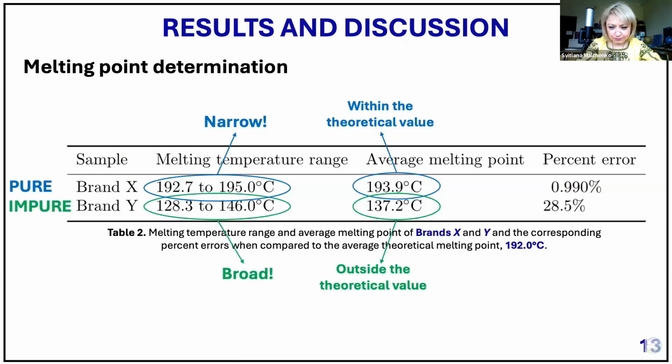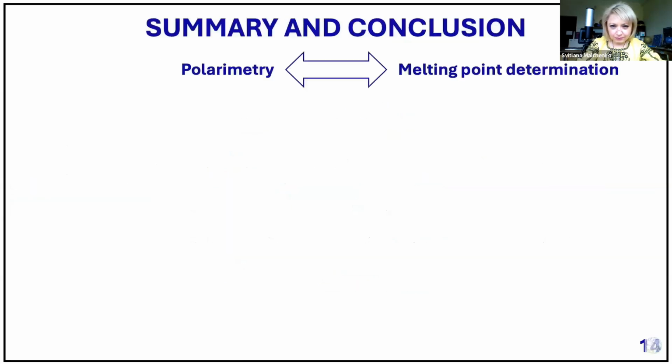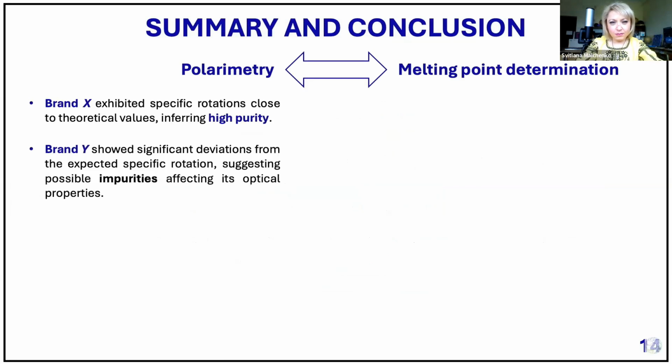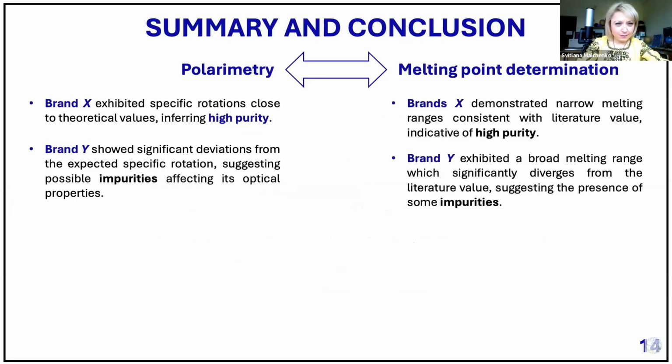the polarimetry experiment. In summary, this research used an improvised polarimeter to measure the optical rotation of ascorbic acid in order to assess their purity. This primary characterization method was supplemented by melting point determination. Here is the summary of the results for polarimetry. Here's for the melting point experiment.